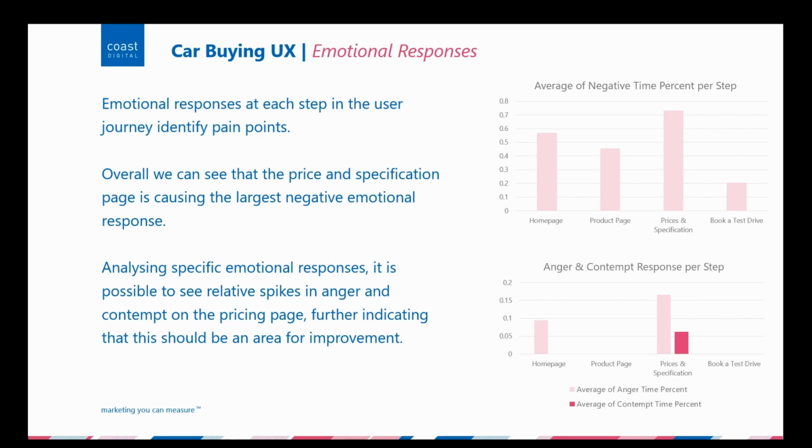And contempt is a similar facial expression. The lips curl up on one side, there's a slight smirk, that kind of thing. And that's kind of people just, again, getting frustrated or getting to the point where they're almost going to give up with the website because it's not working in the way they expected it to. So both of these things are really letting us hone in and pinpoint that this prices and specification page is well worth a look.